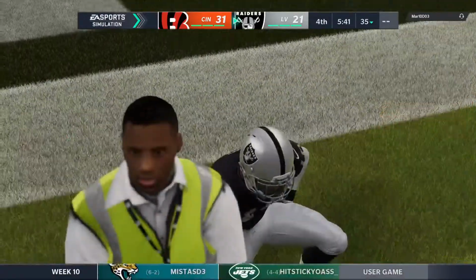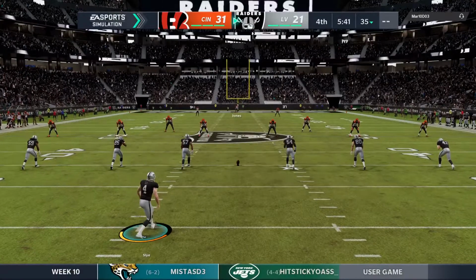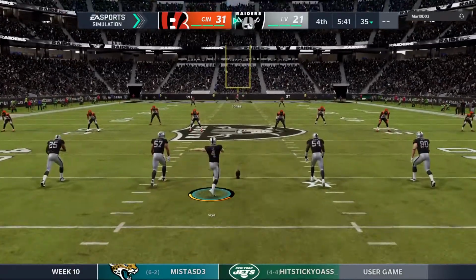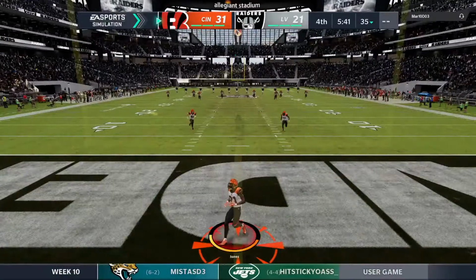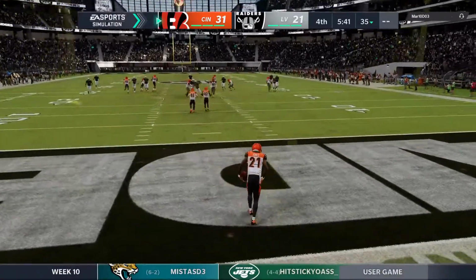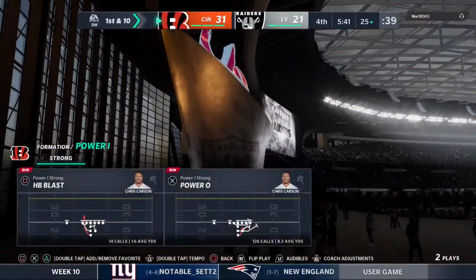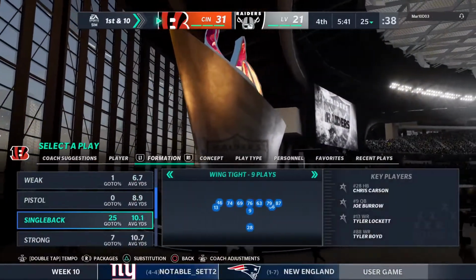And, of course, on the two-point try, had the option to run or pass. They pass it there, and it works. Felt pretty straightforward, didn't it? An open receiver, ball's put on him, 2 points for them. That's fielded on the back line of the end zone, and this will not be brought out. It's a touchback at their own 25-yard line.